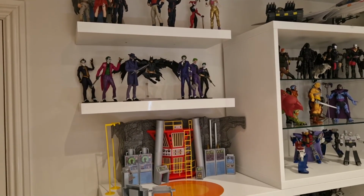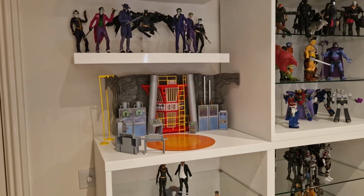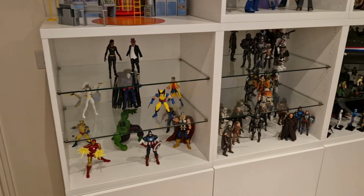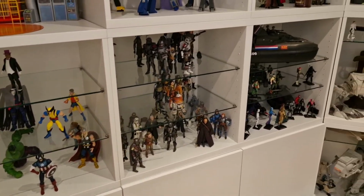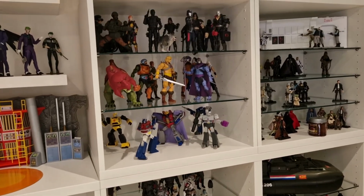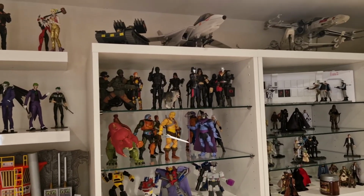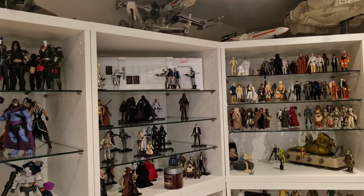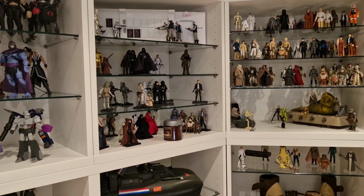So there you go, guys. That is the 4th and final part of my collection tour. This is the 4th room. Like I said, this has taken ages to get this redone to how I wanted it and how it should have been originally, so I apologise to my wife for that. But there you go, what can you do?